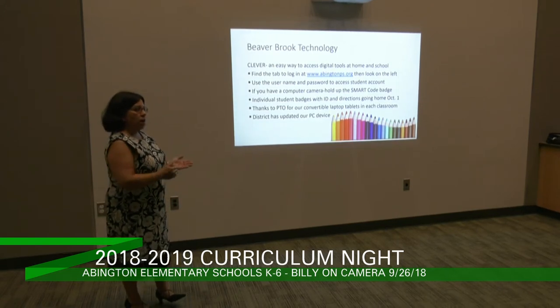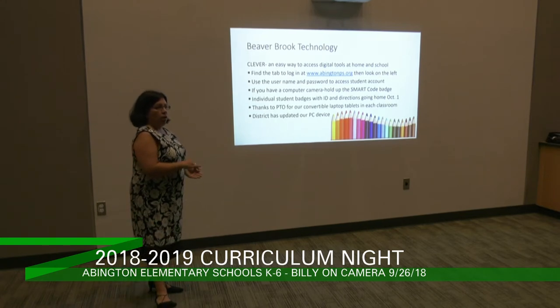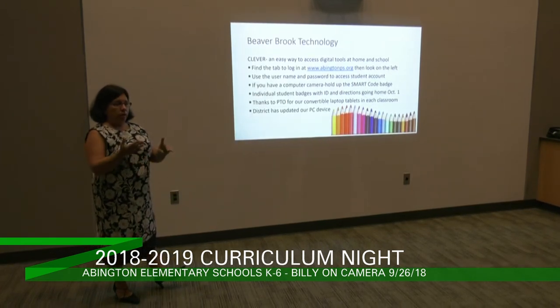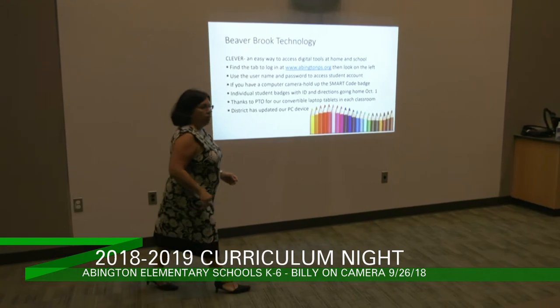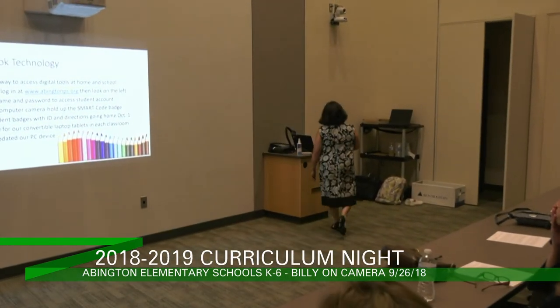Plus, we have other upgrades, such as our PC devices. The classrooms got new desktops as well. And we do use them. We use publishing on them. Kids practice with games. They can use a calculator on it. There are a lot of other ways they can use it. So that's where we are with our technology piece.